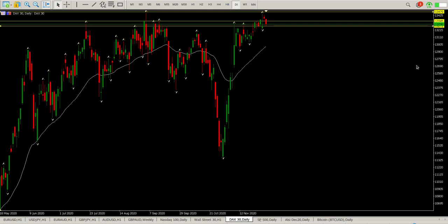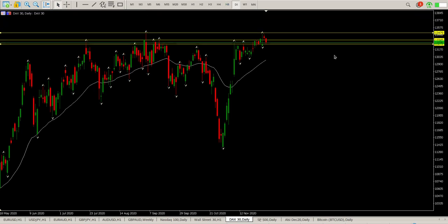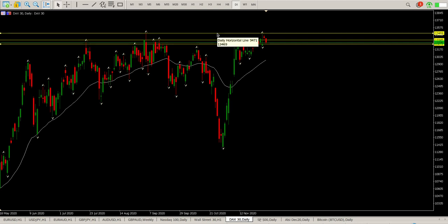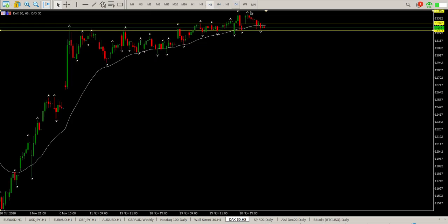So, what can we say about the DAX? We still haven't really cleared this upper level here, and that's 13,469. We did come back sort of towards the gap that we were discussing yesterday. Remember, there's some pretty critical data coming out today within the US, and that's a jobs number.